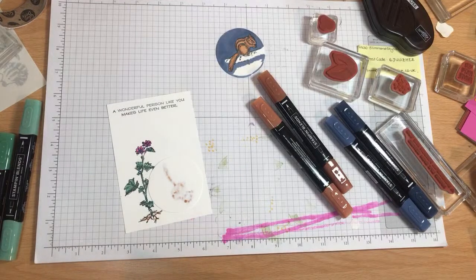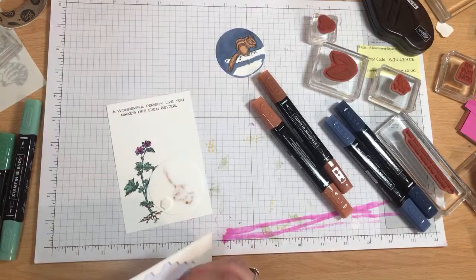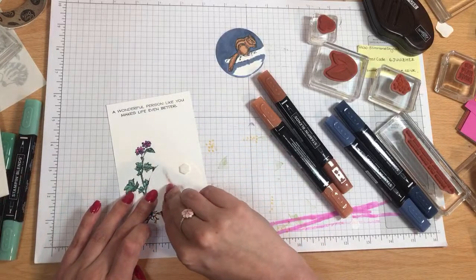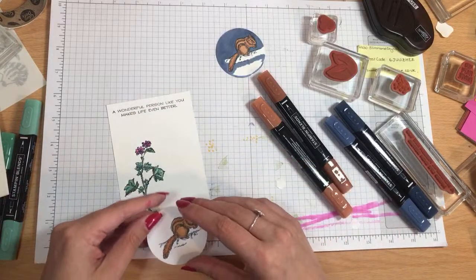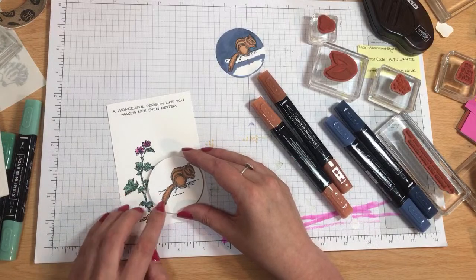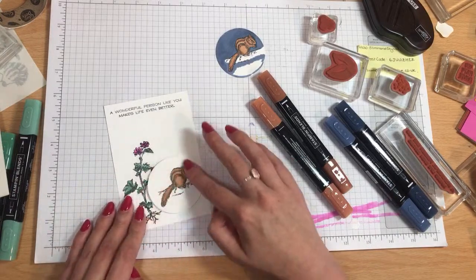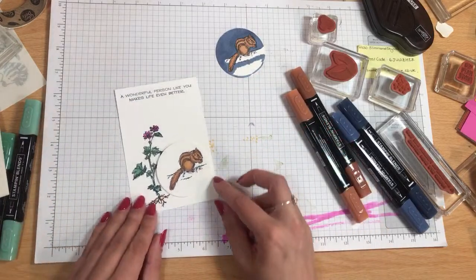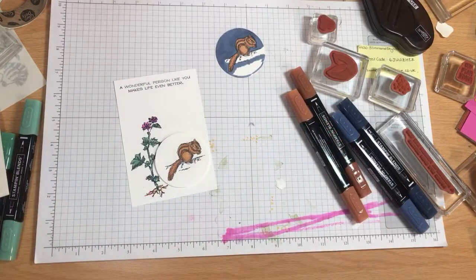Dimensionals. There we go. What colour are we thinking for the back? I'm thinking cinnamon cider to go with my squirrel. It means it's a nature-y card.